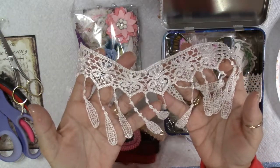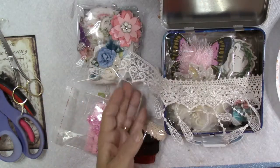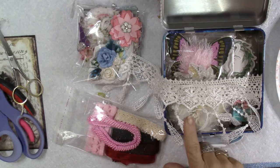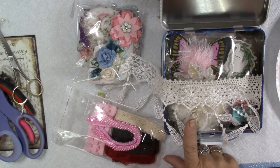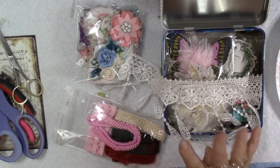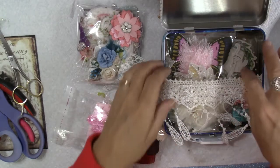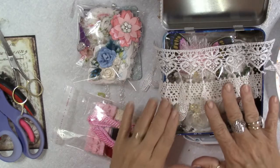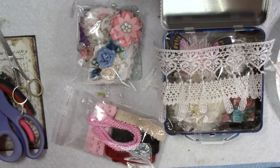I love this stuff. I just used this. I'm using this on a journal that I'm working on for, I got a custom order for 4 journals and 4 pouches that I'm doing for someone. And so I did use some of this lace on it. I'm looking for the journal. Here's the journal. I haven't really started the journal yet.